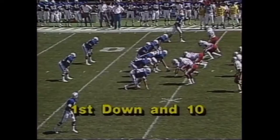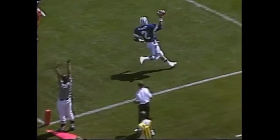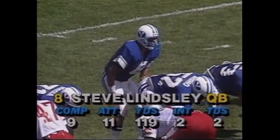Miles to the left. Lindsley back to pass. Here it comes. Oh, wide open. Mellini, 10, down to the 8. Lindsley passing. Here it comes. Pat wide open. Touchdown. Hanson coming out of the backfield, caught it at the 5-yard line. First and 10 on the 20.